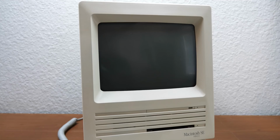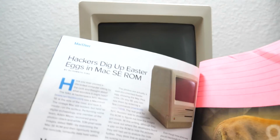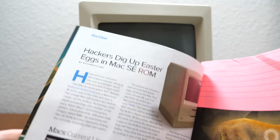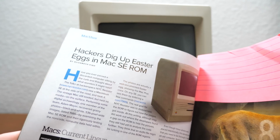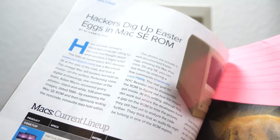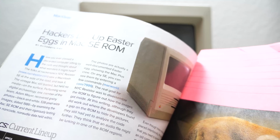Now, I personally first discovered this Easter egg in this edition of Macworld magazine that was written in December of 2012, and inside there's an article entitled "Hackers Dig Up Easter Eggs in Mac SE ROM." It talks about this group of people known as NYC Resistor who found a Macintosh SE on the side of the road. Don't you wish that would happen more often? So they ended up taking it and they started examining the ROM, and they found these hidden images inside.